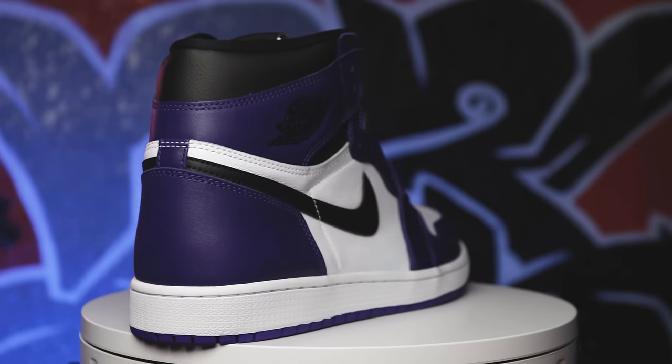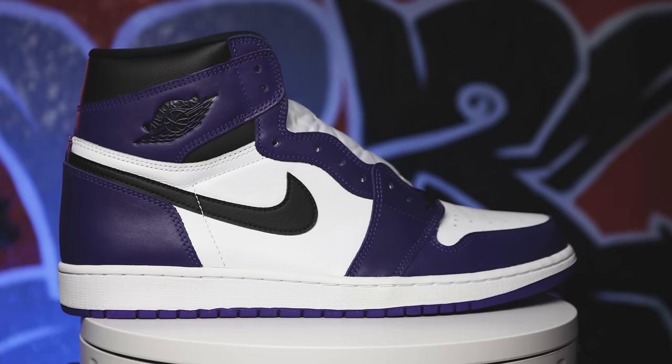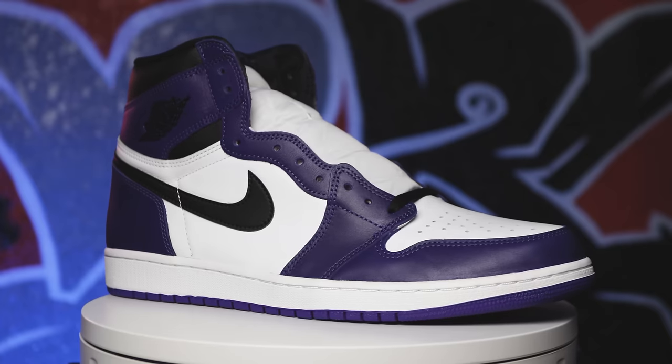Now, this next shoe doesn't really go with everything, but it is just so clean because of the color blocking, and what is Chicago color blocking. You got the Court Purple 2.0. This is a very, very beautiful shoe. I actually ended up tripling up on these. I'm sure you guys saw that back in the day, but now I just have one pair left in the collection. I don't know when I'm gonna rock these just yet, but I feel like at this point, I need to pull them out. You know, not that many people see this shoe too often.